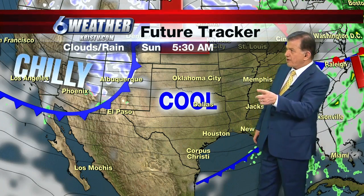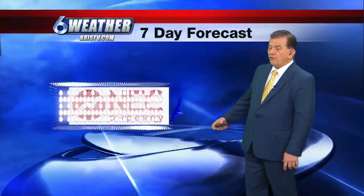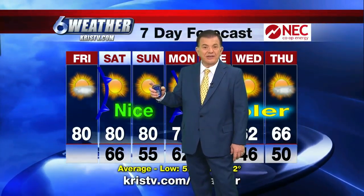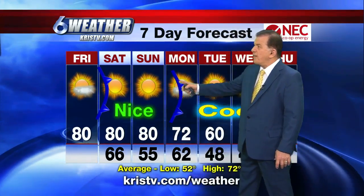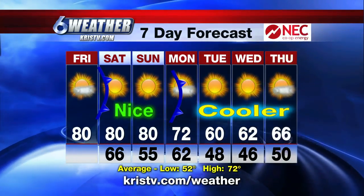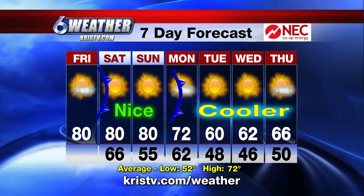That's when the next front comes through, and that's actually going to put us back into a little bit of a chill. So today, 80 degrees, not bad. Tomorrow, 80 degrees, but even better because low humidity will make it very comfortable. Frontal system will be Monday morning, and then by Tuesday you'll feel it because the low will get down to 48 and the daytime highs back to only about 60 degrees, but that's not until next week.